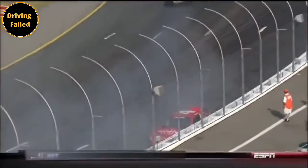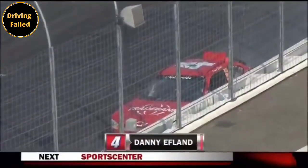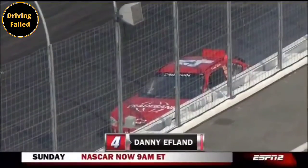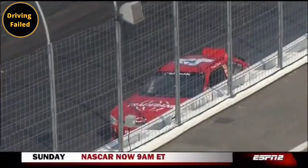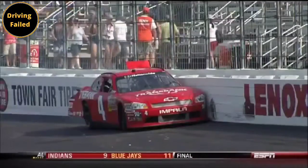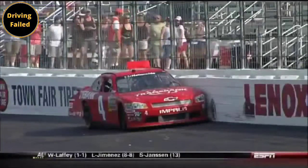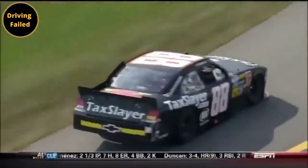That's a huge hit. Now keep watching back in here, and you're going to see this car right here roll over. Boy, that's a hard hit right there. Those are big hits, and fortunately none of them are in the driver's door. See that last car right there roll over? See this guy? Yeah, that's Jimmy Britz.